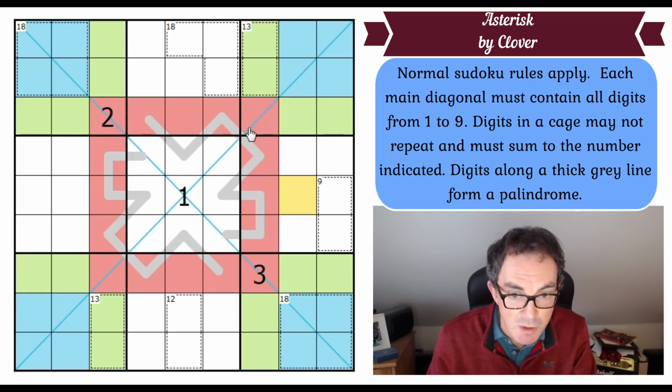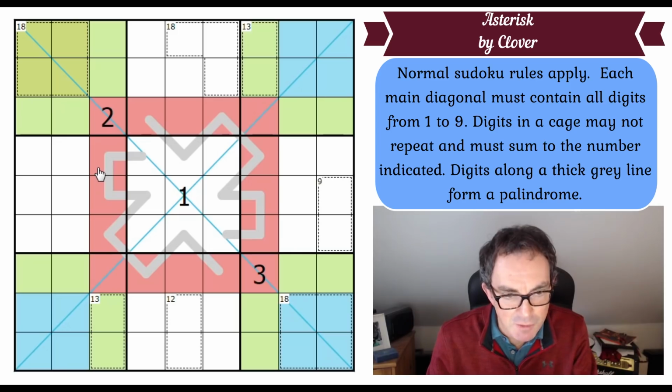So if I now know, and I do know, that there is no 1 in the red ring, then there is no 1 in any blue square in this puzzle. And therefore, this 18 cage now cannot include a 1, so must be 3, 4, 5 and 6. And that is a beginning, isn't it? That is stunning. In fact, it can't have a 3 in those 2 squares, look, because there's already a 3 on the diagonal.